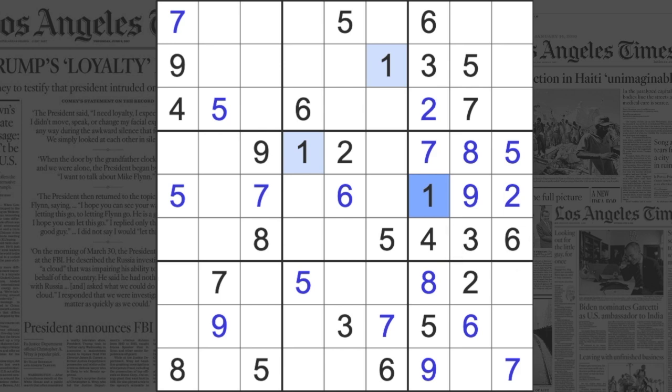I wasn't looking at the ones. I was looking at something else. Right, okay, how about the twos? Okay, we got 2 blocking this square, this 2 blocking these two squares, and this 2 blocking this square. We haven't placed a 2 in this column yet, so let's put it there. Put it there, partner.